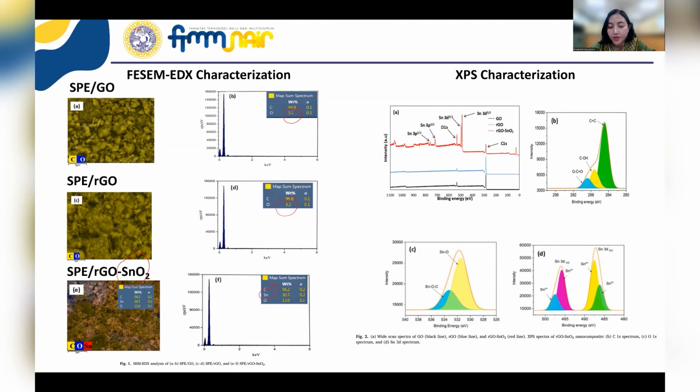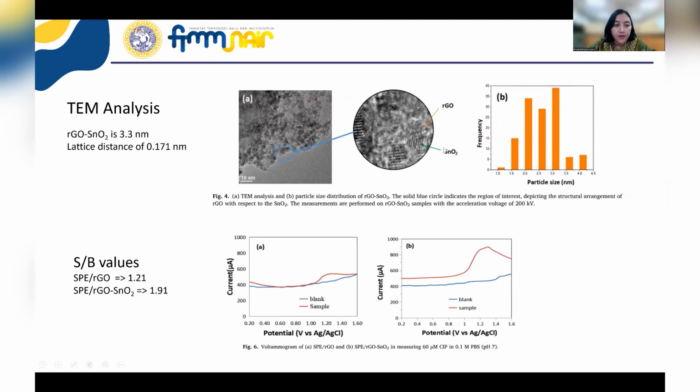And this is the XPS characterization that also proves the presence of tin oxide on the surface of the screen printed electrode. And the TEM analysis we also did, and we get the size of the tin oxide nanoparticle, which is about 3.3 nanometer. So it's very, very small, actually, but the lattice distance of the graphene oxide is about 0.171. So this is the TEM image.